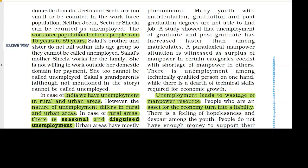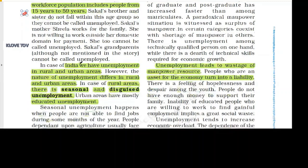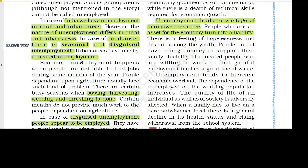The workforce population includes people from 15 years to 59 years. Sakal's brother and sister do not fall within this age group, so they cannot be called unemployed. Sakal's mother Sheila works for the family. She is not willing to work outside her domestic domain for payment. She too cannot be called unemployed. Sakal's grandparents, although not mentioned in the story, cannot be called unemployed.